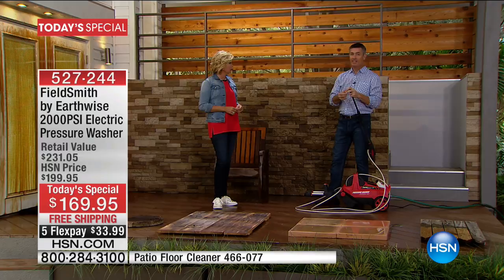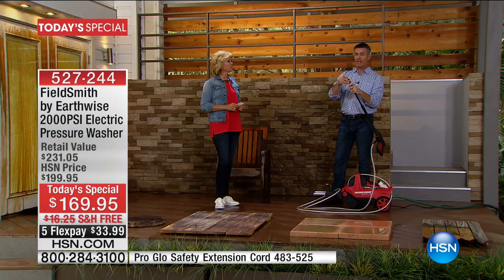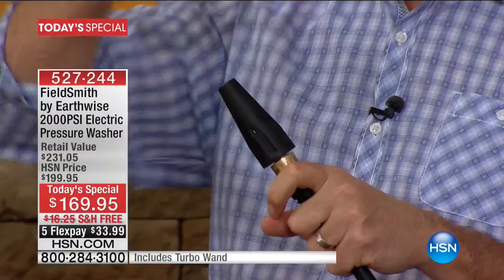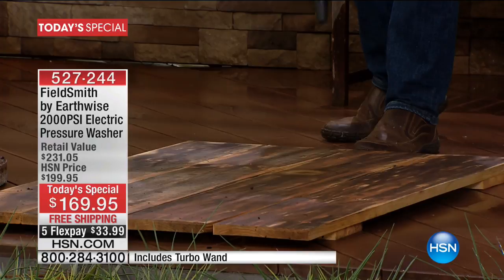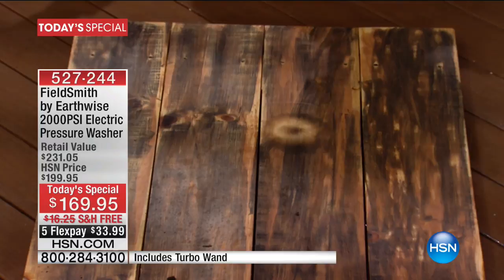Now, I'm taking off that 15-degree tip. Put that right there, because I want you to see this. Because if we're talking about driveways, we're talking about the walkways, this is the turbo nozzle. So here's what we're going to do with this. We're going to spin that 2,000 PSI, and it's going to allow us to cover more ground. So a large deck area like this, watch what it does. I want to show you this down on the deck. You see how it creates that circle? It's spinning, really taking that power to a whole new level. So now I can cover more ground a lot more quickly.